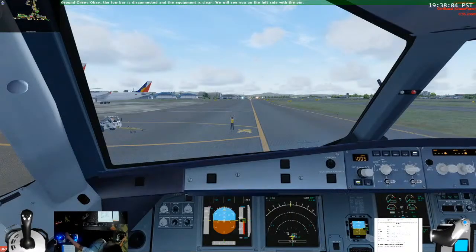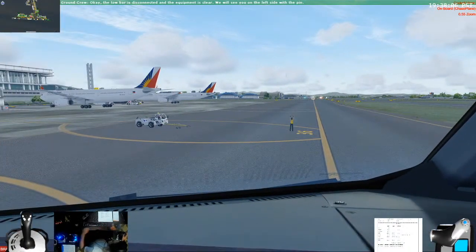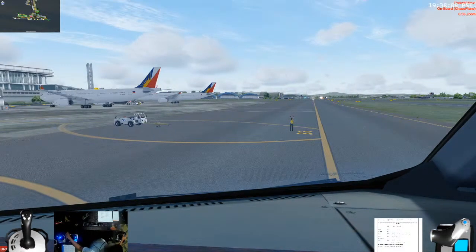Okay, the tow bar is disconnected and it's clear. We will see you on the left side with the pin. You're clear to disconnect and go to hand signals.